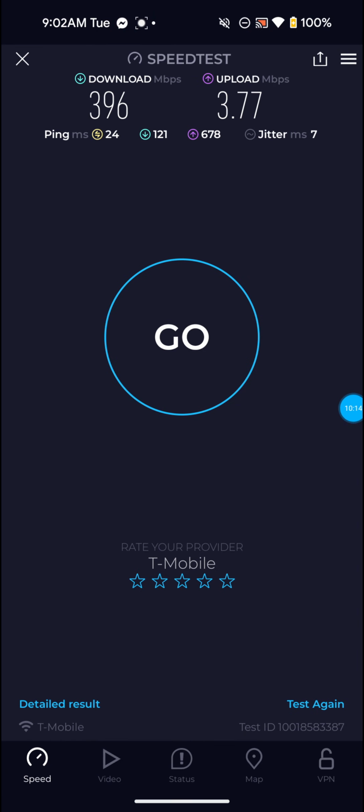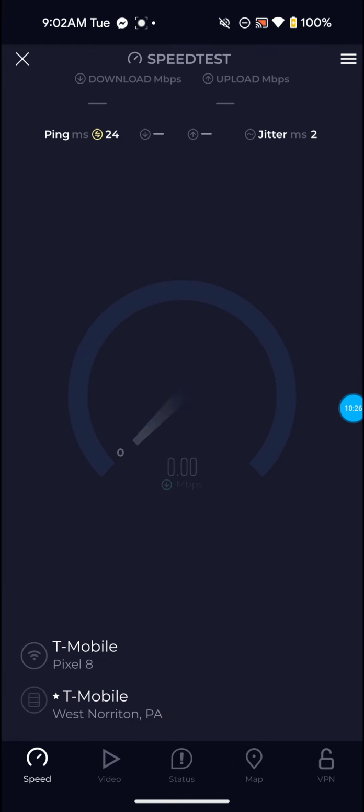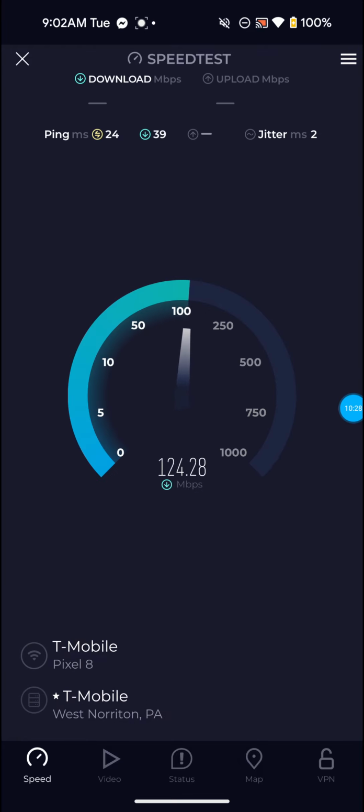So let me actually run another speed test there. I mean, not bad on that one. 396 for the download, 3.77 for the upload, and only 24 ping. And like I've said, it is raining outside as well, so that's definitely not bad speeds for being locked on to 5G.